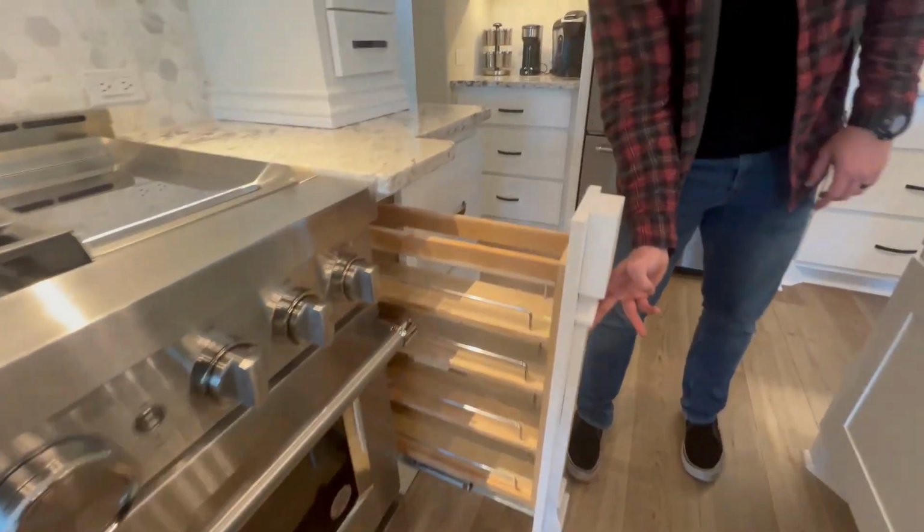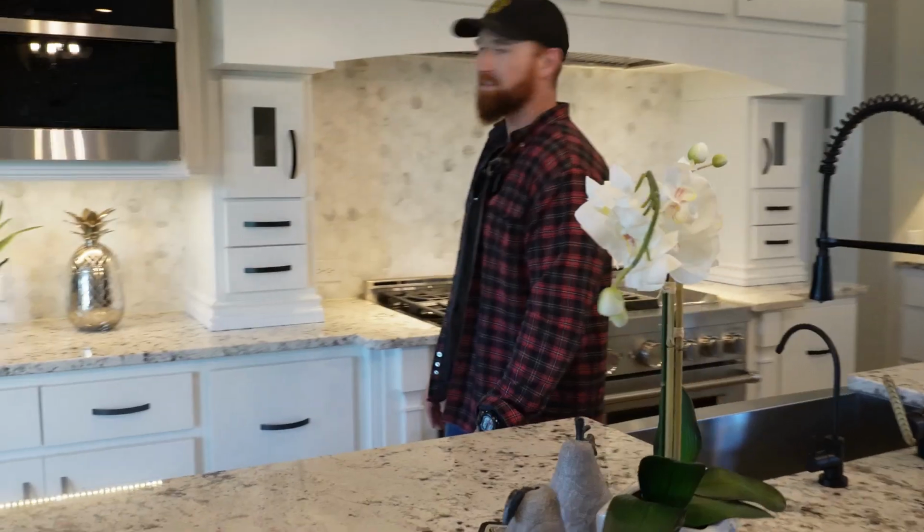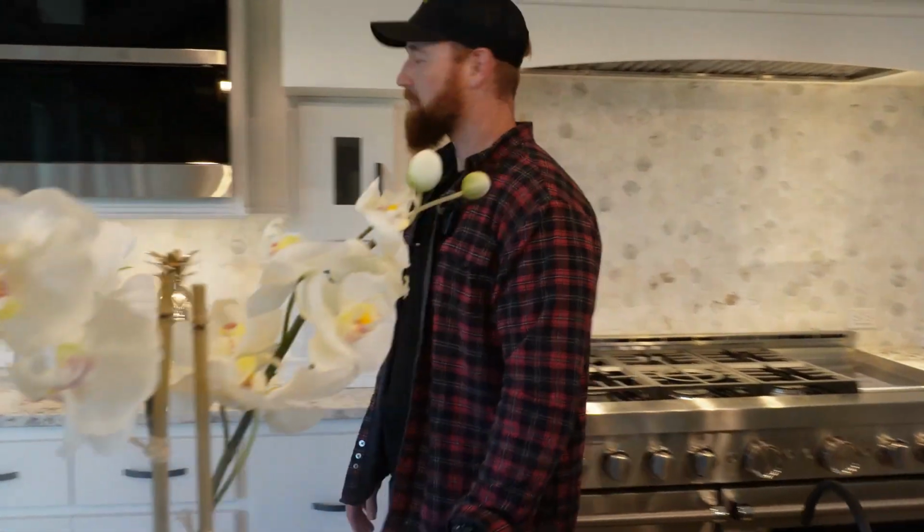So, you know, sometimes you've got to reach, and I'm not a tall guy. Can you imagine if your spices were way up there? Man, all your food would be bland. No spice, no seasonings, no nothing. Yeah, so that's a good look right there. I really like that. Absolutely.